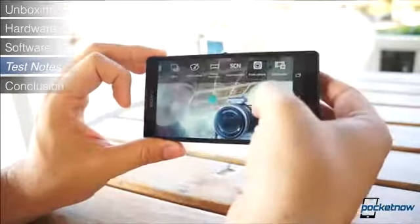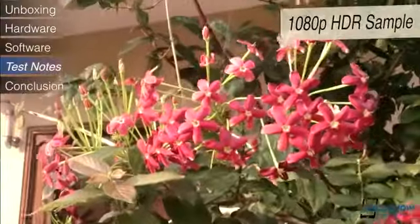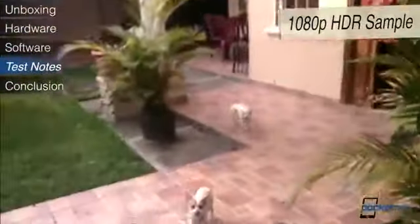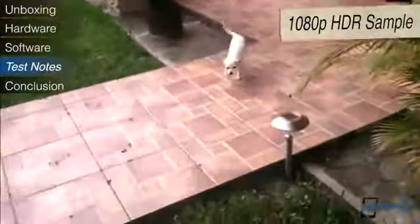When it came to 1080p video recording, HDR video did prove to be better. I couldn't consider it to be the best, but I did notice some better detail coming from the sensor than even on the iPhone 5. Even though, well, I did notice that it still can't tap to focus, just like you can on pretty much every other flagship smartphone in the market. Which is pretty much my complaint with every Xperia smartphone.